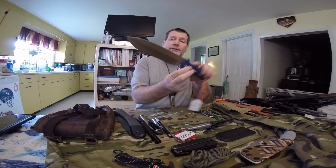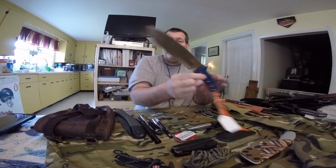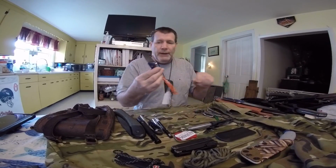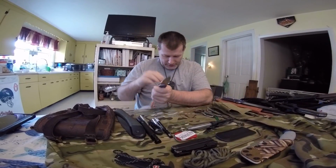All right, anyway, there's the knife. Got a high saber grind. You can also give you a full flat grind or a Scandi grind or whatever, right? Here's the other one. This is his new field mouse, okay? I actually wear one almost every day, right?